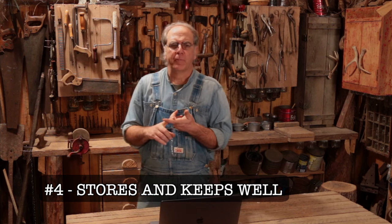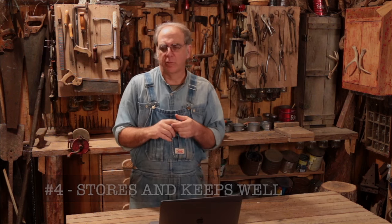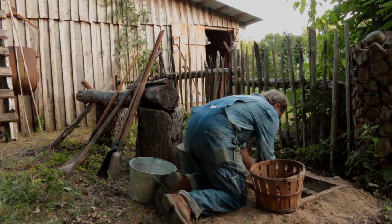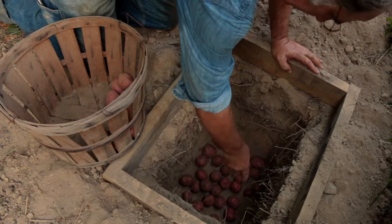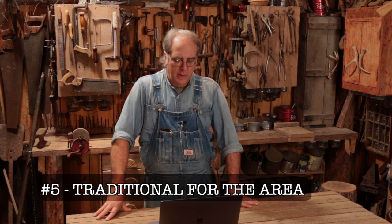Number 4, does it store or keep well? Is it something that you can preserve for the winter, for winter eating, winter meals very easily? Or do you have to go to a lot of trouble to can it or to pickle it or to preserve it or whatever? I like vegetables that are very simple. You dig them, you put them up, you're done. You eat them later.